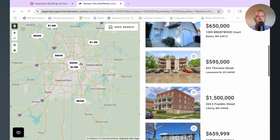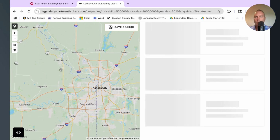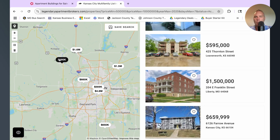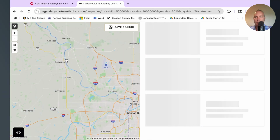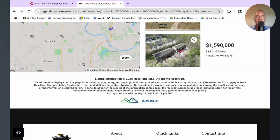All right, next up, number 2, we've got a sixplex in Leavenworth. For podcast listeners, Leavenworth is up here in the northwest part of the metro. I've transacted in there several different times. I like the submarket. It's unique in and of itself. It's got a military base up there.